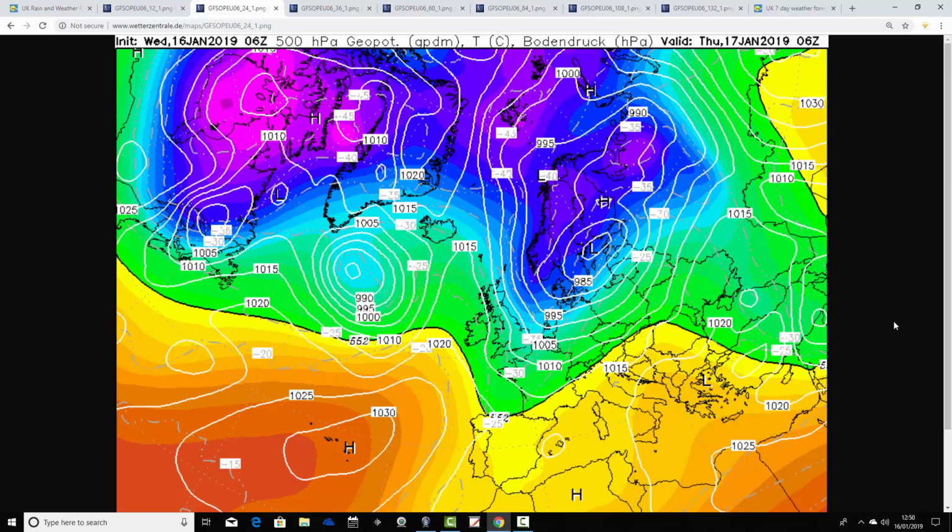Some parts of Scotland could go down as low as -5 or -6. And there'll be widespread ice on the roads and pavements that are untreated as well tonight. So an icy, cold, frosty night for many of us. So far south and southwest might just about hold up above freezing.